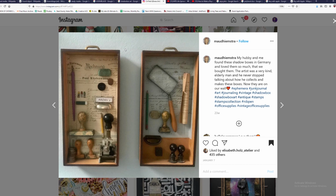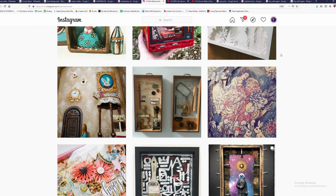And this person says that they found these shadow boxes in Germany, and they loved them and bought them. The artist was a kind elderly man, and he never stopped talking about how he collects and makes these boxes. Now they're on our wall. So that's cool. This is absolutely beautiful, and you can see that these ones are made out of little drawers. So he's really clever at repurposing drawers. If you're throwing out IKEA furniture and you have a drawer handy, that's a good repurposing you can do for a shadow box.